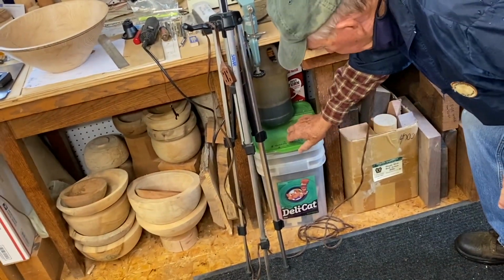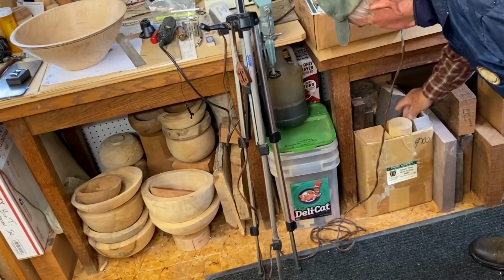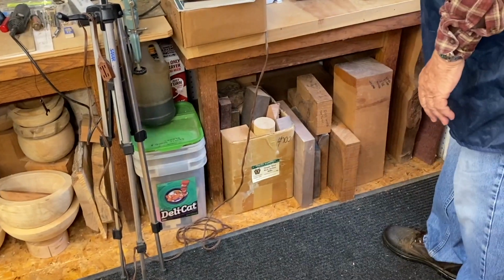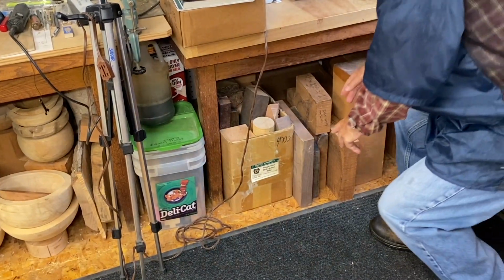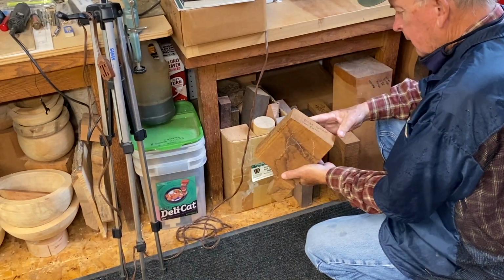But what I have under here is all little blocks and stuff, all woodturners managed to accumulate over time, little pieces and stuff. And in here, some of this stuff has a good story on it.